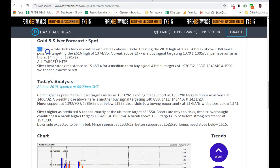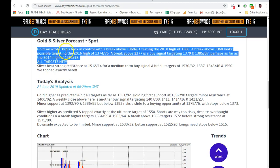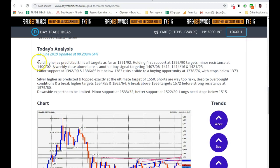As you know, I've been a gold and silver bull for quite a long time, and on Wednesday and Thursday we rocketed. The break above 1361 to test the 2018 high of 1366, the break above 1368 was, well, I said it looked possible, and really we had targets all the way up to 1391, 1392 for Thursday. All those targets were hit, so that was really nice. If you were running longs, pretty simple as we hit all the targets. Friday I said gold higher as predicted as far as 1391, 92, of course.